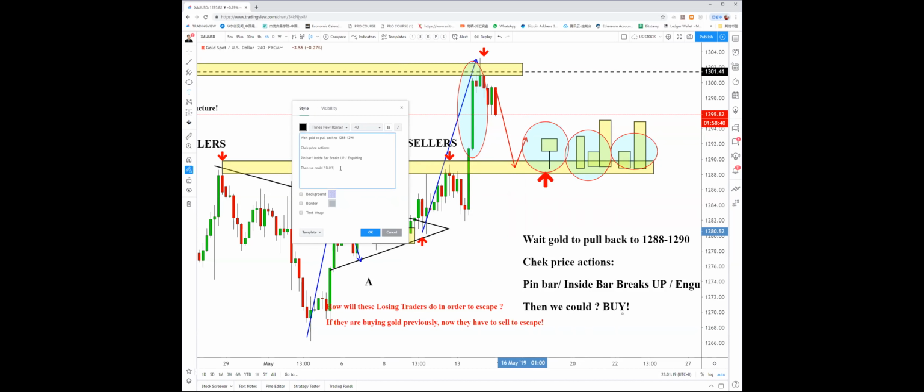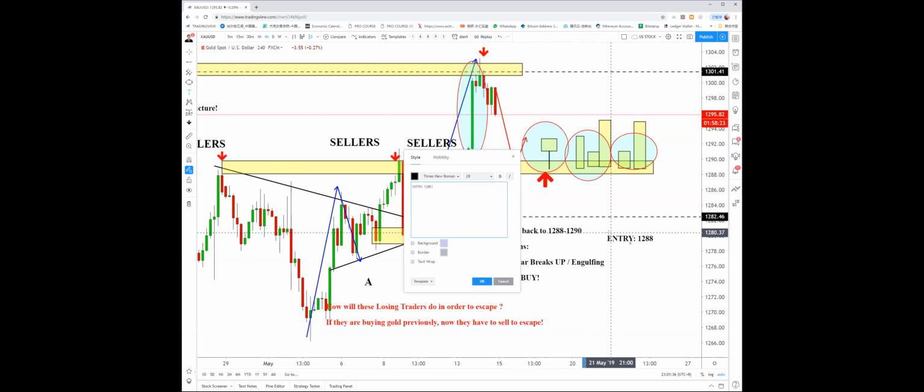Buy. And where is your stop? Of course, my stop will be put below the bullish candle, about 1282. So here my entry is like 1288. My stop is 1282.40, maybe 50. Okay, where's my target?